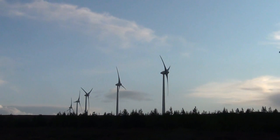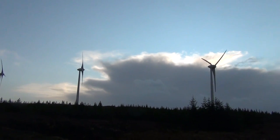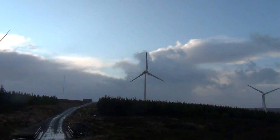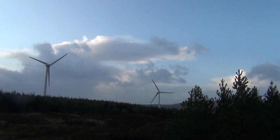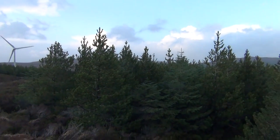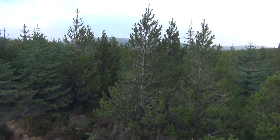Well chuffed that I was able to come up here today through the forestry plantation. These trees are lodgepole pine and Sitka spruce, both North American tree species, which we use in the UK quite a bit for forestry because they grow well on relatively poor soils. As far as I know, these will be about 15 years old or thereabouts, so it'll be another 15 or 20 years before they are harvested for the timber.